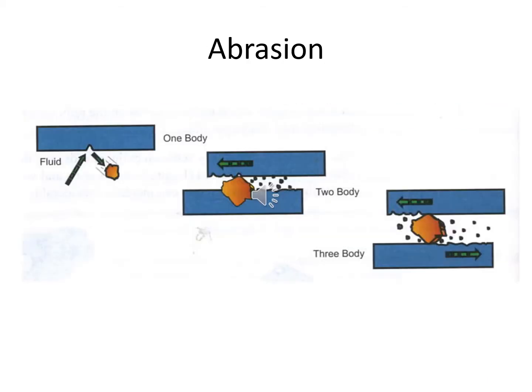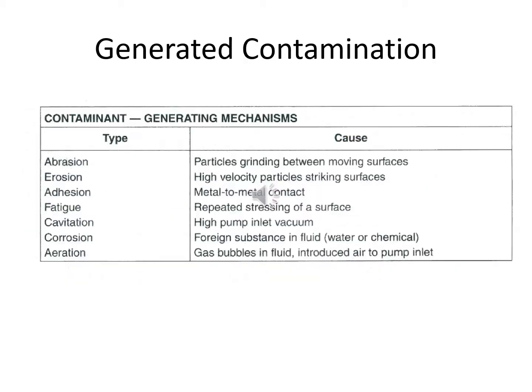This is abrasion, right? Different types. Basically, a particle hits a solid surface. It's like a bullet hitting it. It just puts a little chip in it. Two body, you get a piece of dirt between moving bodies and it just rolls around in there. If you've ever seen a used hydraulic valve or any part that was moving, you can see little scour marks on it. That's what this is. And then you've got the type where it just rolls in there. And again, this will make a scour mark. So there are different types of abrasion. None of them are good. The next one I'm going to talk about is fatigue.